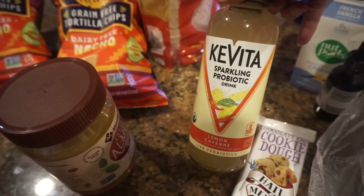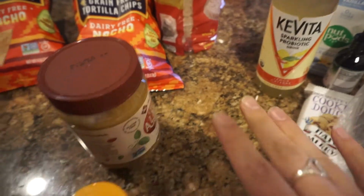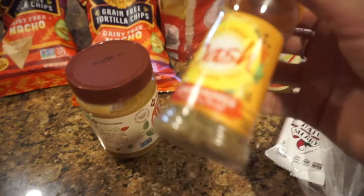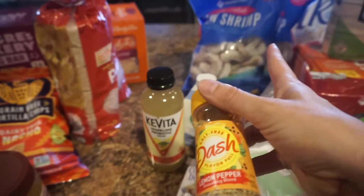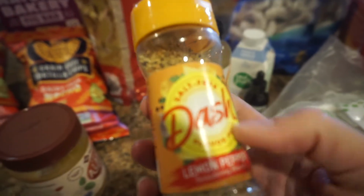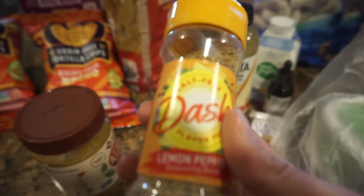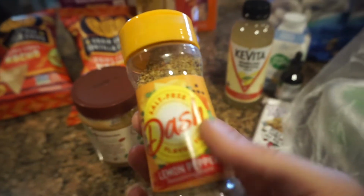And then I did get a kombucha. This one's my favorite, the lemon cayenne. Some lemon pepper to season my shrimp, and I just happen to do salt free. I mean, why not? I'll add some real salt or some pink Himalayan when I'm cooking eggs and stuff, but why not? I'll just add some salt free.